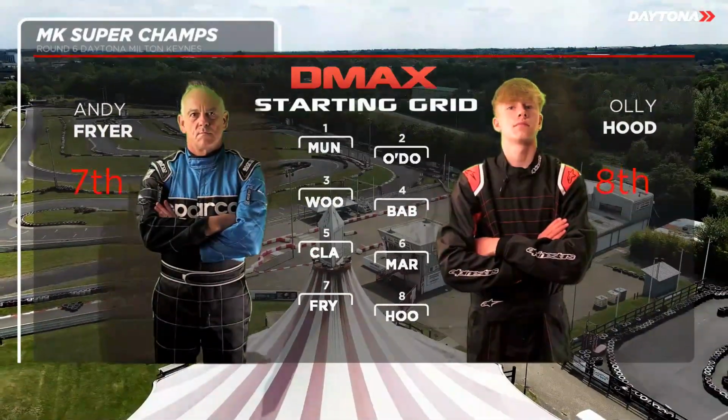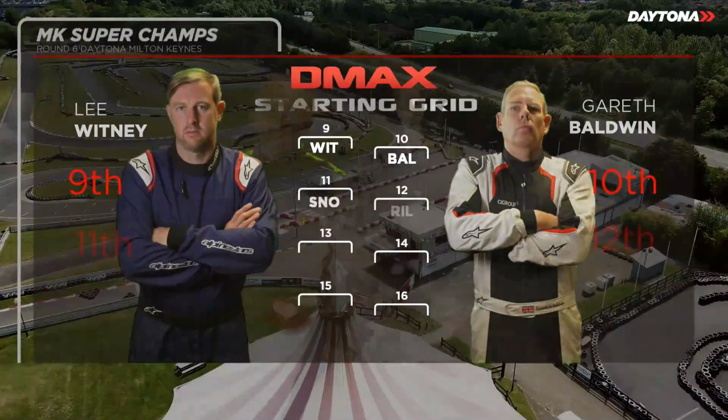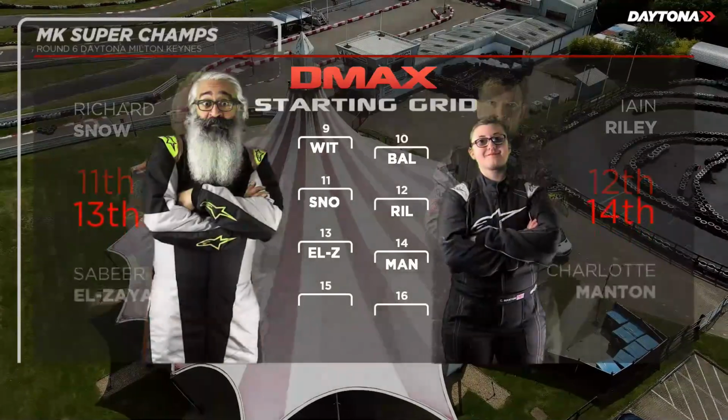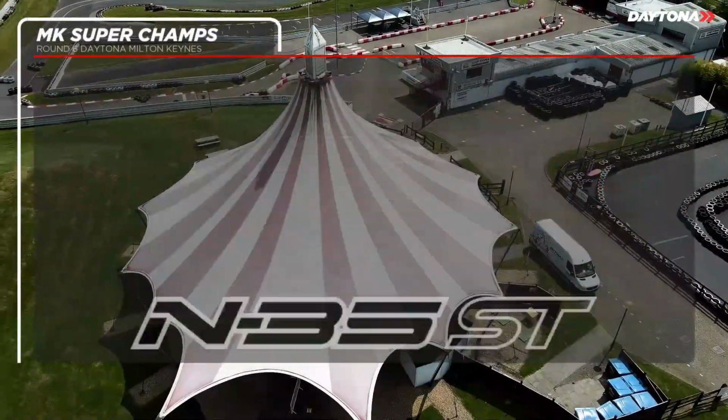7th on the starting grid, Andy Fryer. Ollie Hood, championship contender, way down in P8. Lee Witney is 9th on the grid to round out the top 10, Gareth Baldwin. Then it's Richard Snow in 11th on the grid alongside Ian Riley. And to round out the grid, Sabir Al-Zayat and championship leader in the heavies, Charlotte Manton.